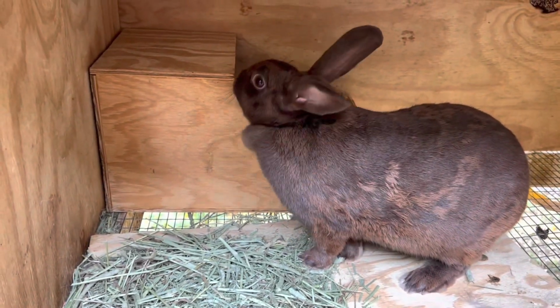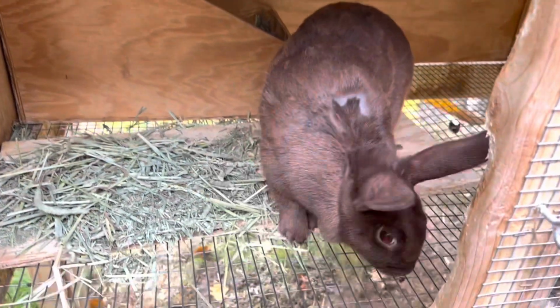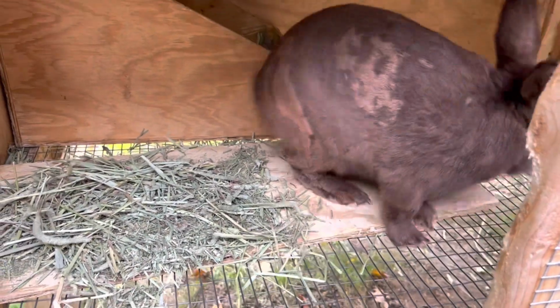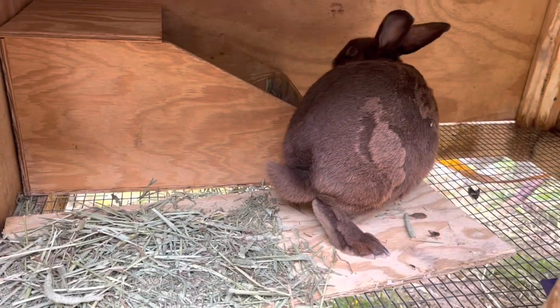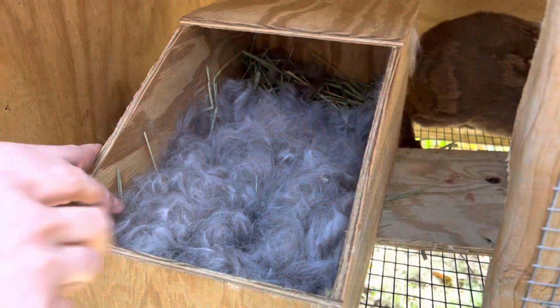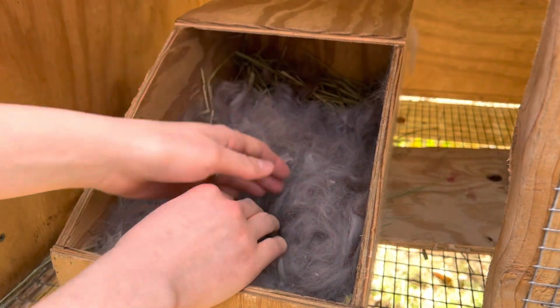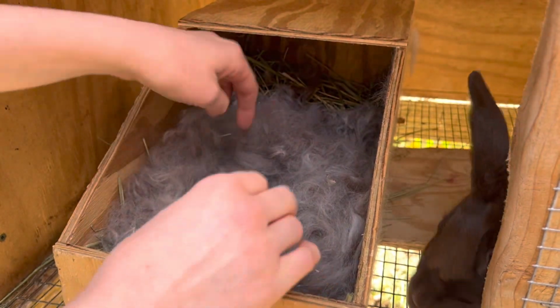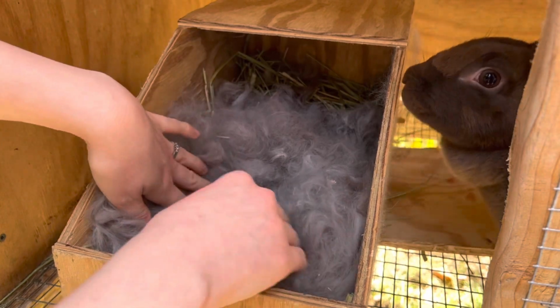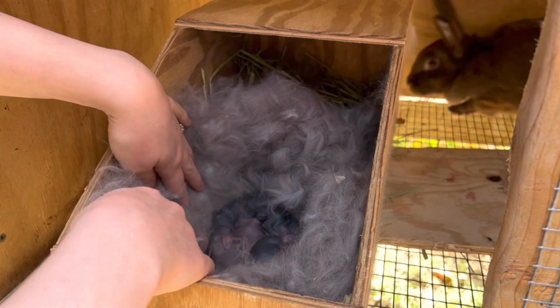Checking on them is important, and when you do, you want to count how many she had and see if any babies did not make it, so you can remove it from the nest immediately. So when checking on them for the first time, you want to see this. You should see a well-made nest with lots and lots of fur on top of her kits to keep them warm. When you place your hand over the fur, you will be able to feel them underneath.